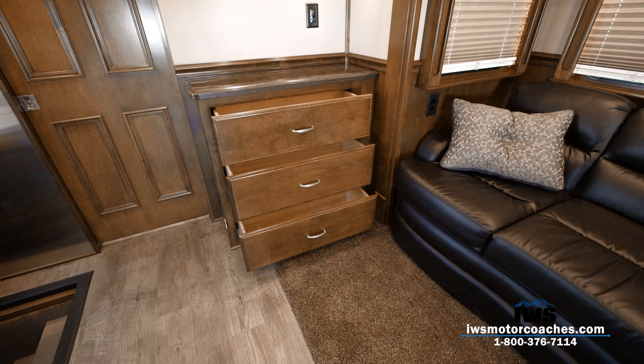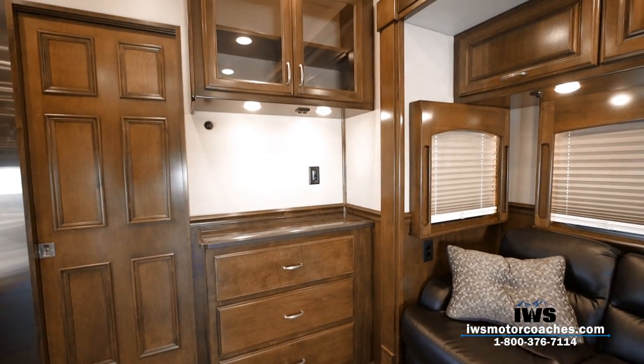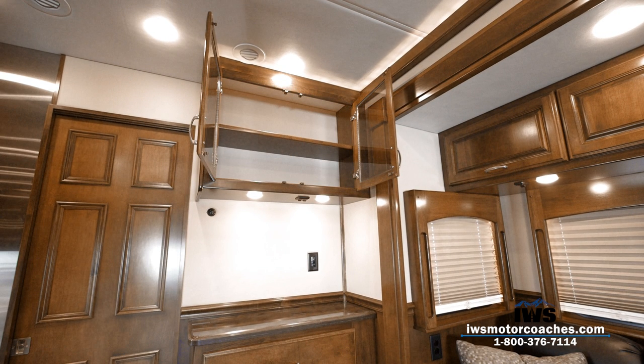With today's electronics, we feel having lots of 110 outlets and charging areas is very important. I really think the overhead hutch here with the glass doors was a nice feature that we added. It really just adds a level of elegance to the coach.